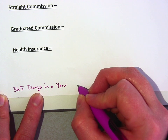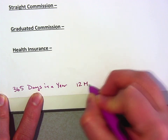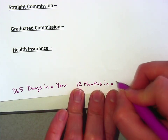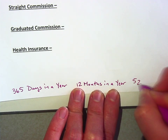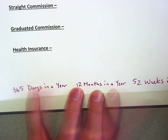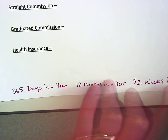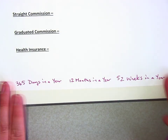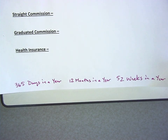How many months in a year? 12 months in a year. 52 weeks in a year, and that's probably the one that you might not know. So I've got 365 days in a year, 12 months in a year, and 52 weeks in a year.